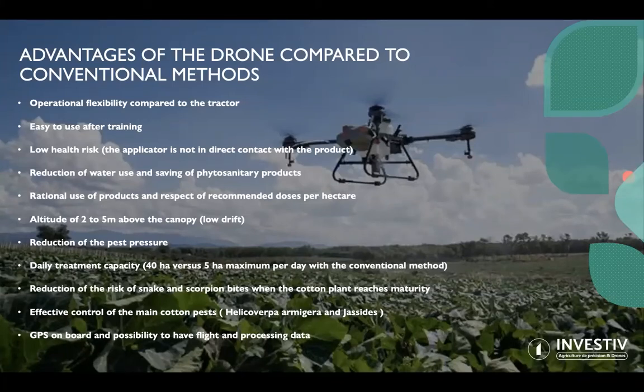And also the onboard GPS is very interesting because we have the opportunity to know where we sprayed before, what is the name of the producer, for example, the area, and we can also see the volume of the tank, the volume of product we use. So this is very interesting for reporting. And also if you have a drone fleet with many operators, you can follow the operations of your operators. It's not like with a tractor, where you can just rely on what they said. With a drone you have the proof with the GPS, and you can follow the operations better.